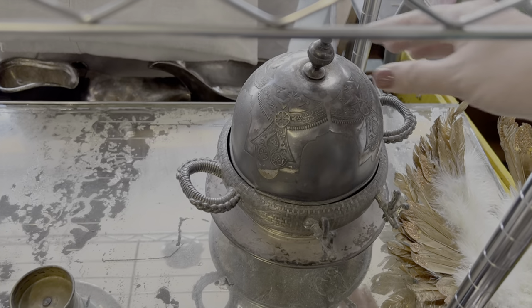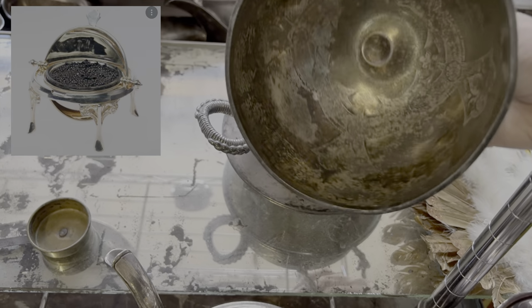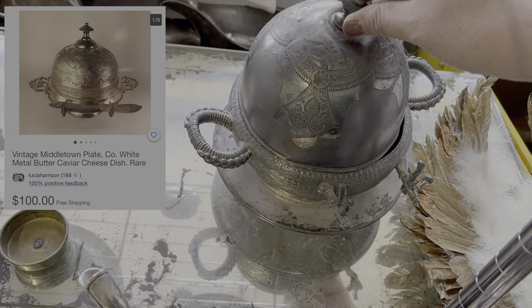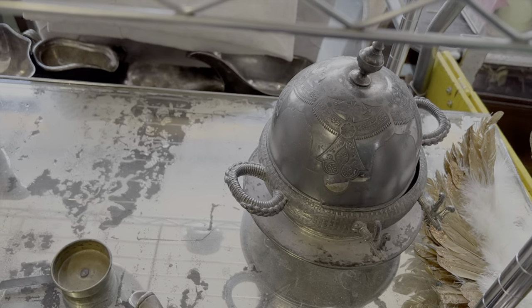I am not fancy enough for caviar, but this is a really beautiful caviar dish, and I know that these do sell for quite a lot of money. Typically, they would have a little knife here in this little front area, and that would be how you would scoop up your caviar.